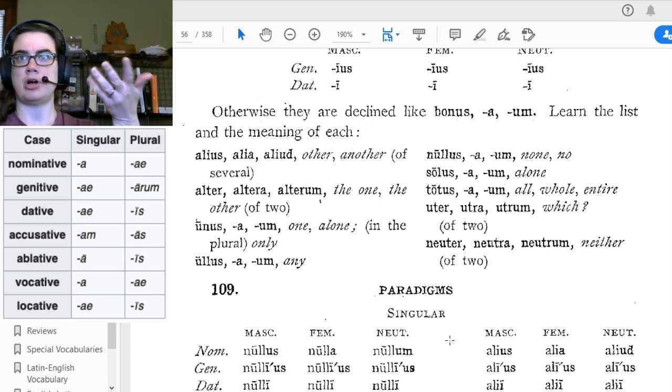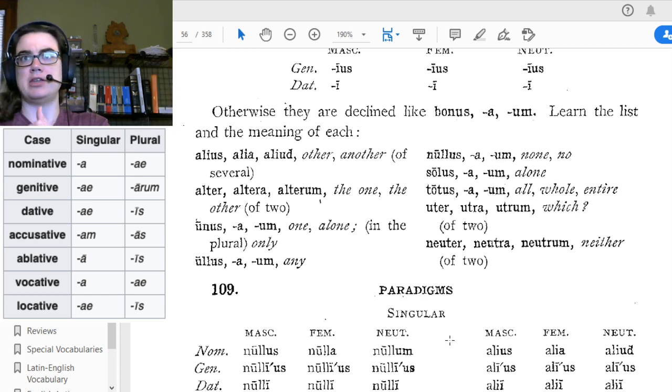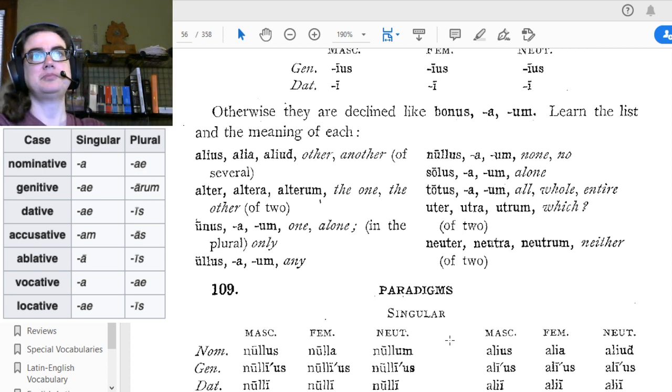Uter, utra, utrum, which of the two? And then neuter, neutra, neutrum, neither of the two. So uter, which can be used for either. And then neuter, neutra, neutrum, neither of two. Which is where we get the word neuter from, because we have feminine, masculine, and neuter, neither feminine or masculine.